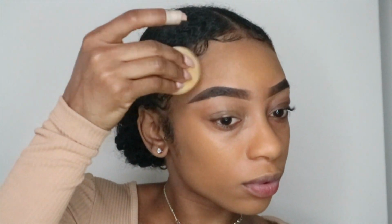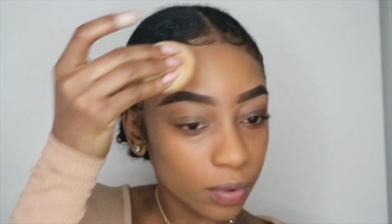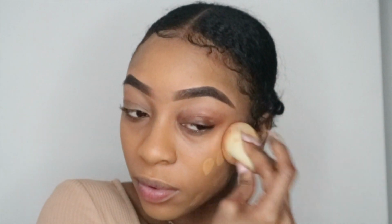Yeah, this foundation took me so long to blend out, like it's crazy. I've never had to work so hard with a foundation before in my life. Maybe because the shade wasn't my foundation shade, so the foundation wasn't blending into my skin, but your girl was struggling.